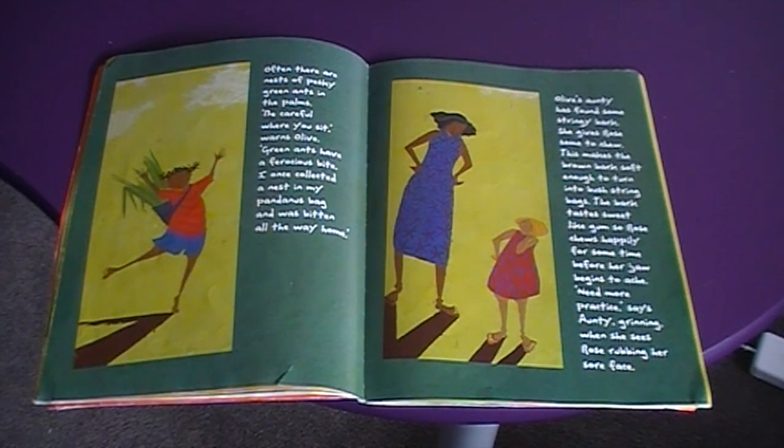Olive's auntie has found some stringy bark. She gives Rose some to chew. This makes the brown bark soft enough to turn into bush string bags. The bark tastes sweet like gum, so Rose chews happily for some time before her jaw begins to ache. "Need more practice," says Auntie, grinning when she sees Rose rubbing her sore face.